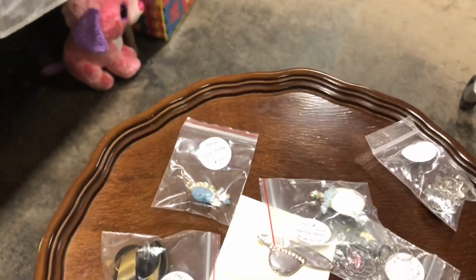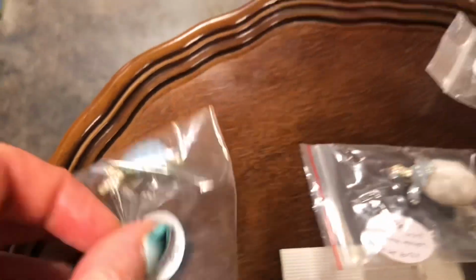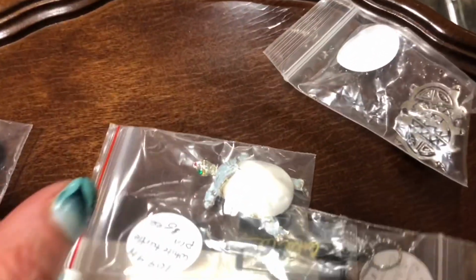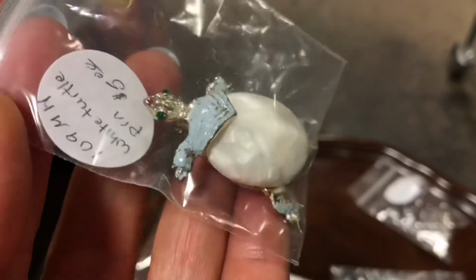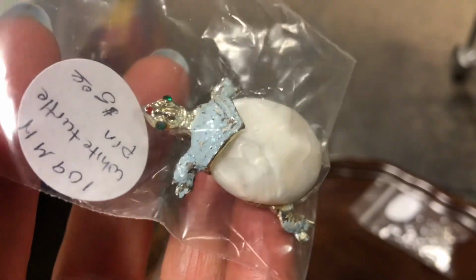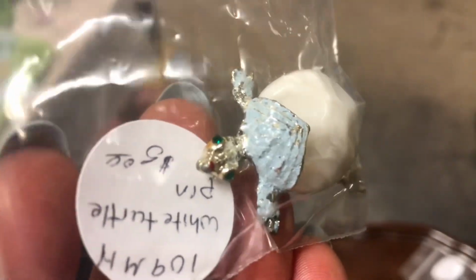$5 for the turtle. That's just enamel, but look at this one for only $5. I think that's the one I want. No marking I can tell, but wow. A little mother of pearl or pearlized plastic maybe. Cabochon. Thank you. Finally, cabochon. Little tiny rhinestone eyes. I might get that one.